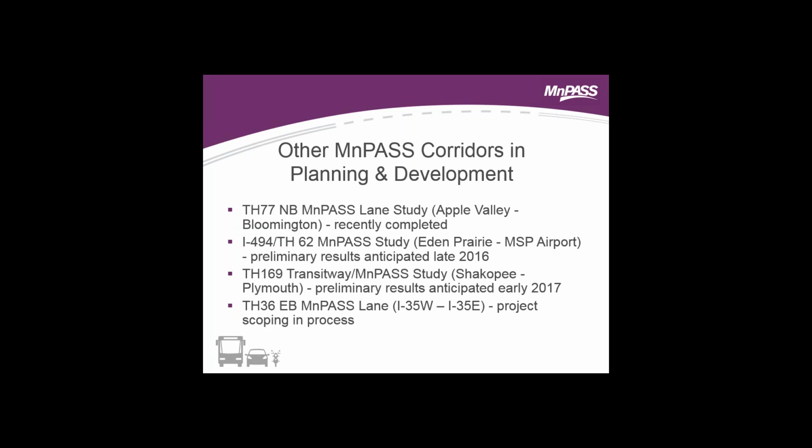And that's kind of a unique study as well because it's not only looking at MnPass, it's also looking at bus rapid transit in that corridor as well. And then we're also scoping an eastbound MnPass lane on Highway 36 between W and E up in the northern part. So that's all I have as far as a corridor update, MnPass system update.